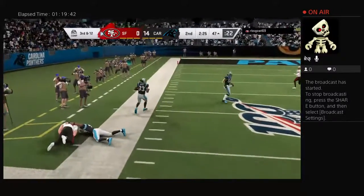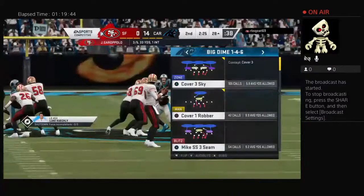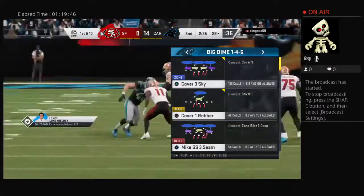Completes it to the tight end, Kittle. The Niners passing game in sync now. They've got another first down.